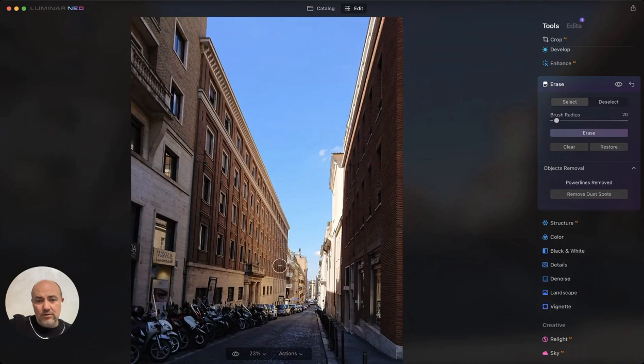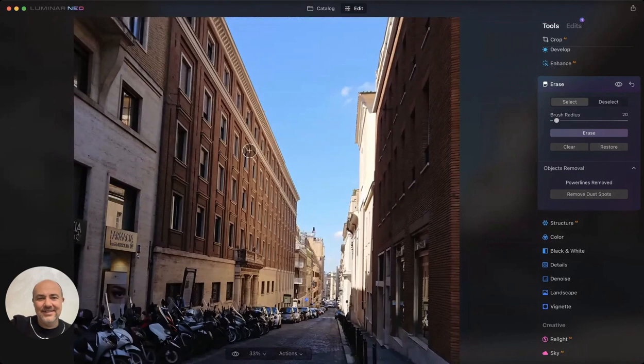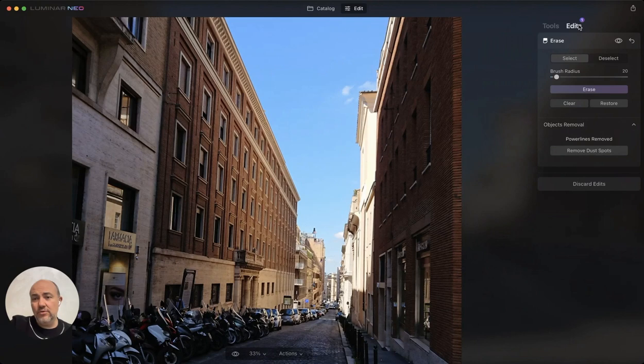And even, you see this tiny power lines over there, it was removed. And take a look at the building. It removed some power lines. Oh, there were lines from the building as well. Wow. Yeah. And are all these changes non-destructive? Can I go back and later edit these? Yeah, you can go to the edits panel and then, for example, just reset and get your beautiful power lines if you wish to keep them.